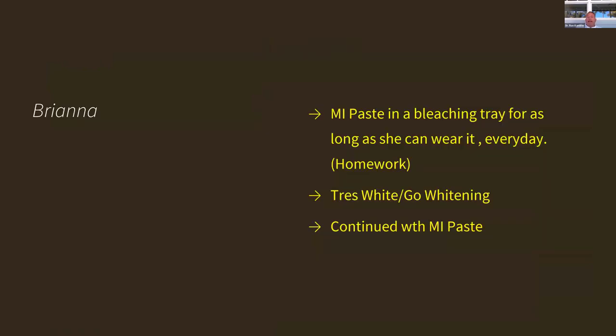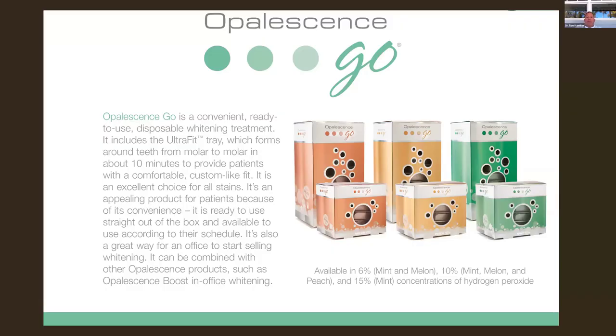So at the time, we used Ultra-Dent Tray White, which is equivalent to Go Whitening today, either prefabricated trays with carbamide peroxide inside. It's available in 6% mint, 10% mint, melon and peach, and 15% mint. We used a 10% at the time on her.